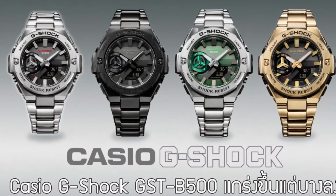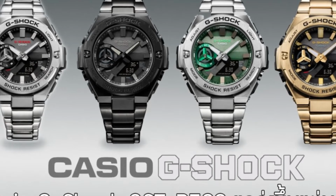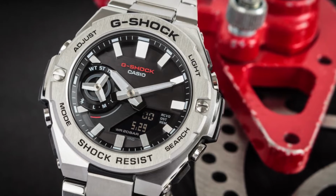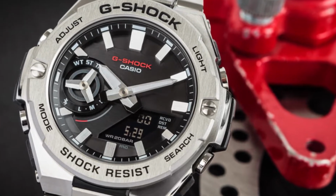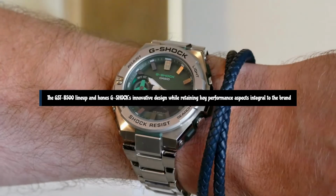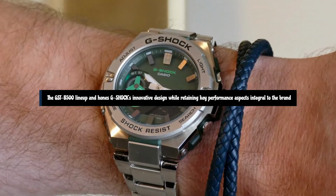The silver models have 3 different color dials: all black, black with a red accent, and green. It's a great watch to buy if a smartwatch doesn't appeal to you, but you'd still like some tech added to your wrist. A nicely designed 3D face distinguishes the GST-B500 lineup and hones G-SHOCK's innovative design, while retaining key performance aspects integral to the brand.